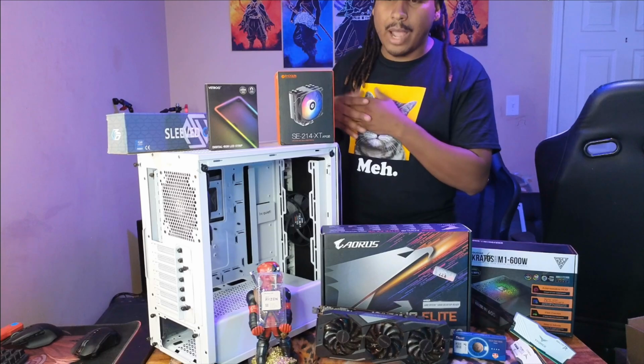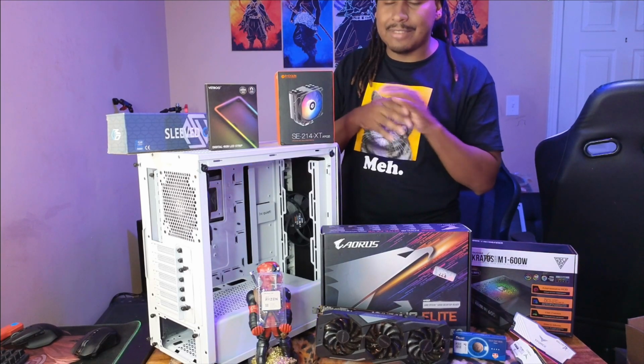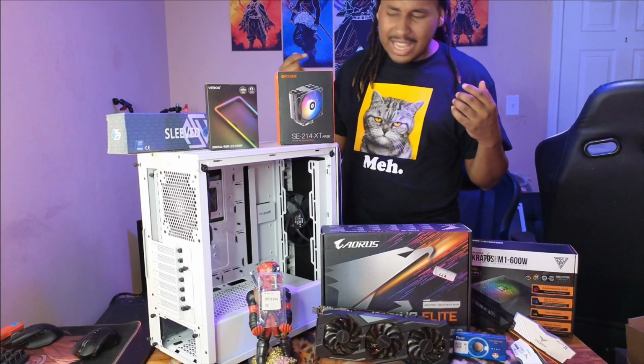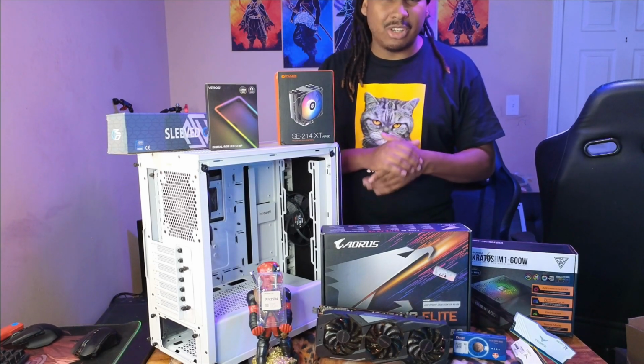These are white and black cable sleeves, and it cost me $17.97 off of Amazon. And yeah, you could find cable sleeves for $20 on Amazon all the time.